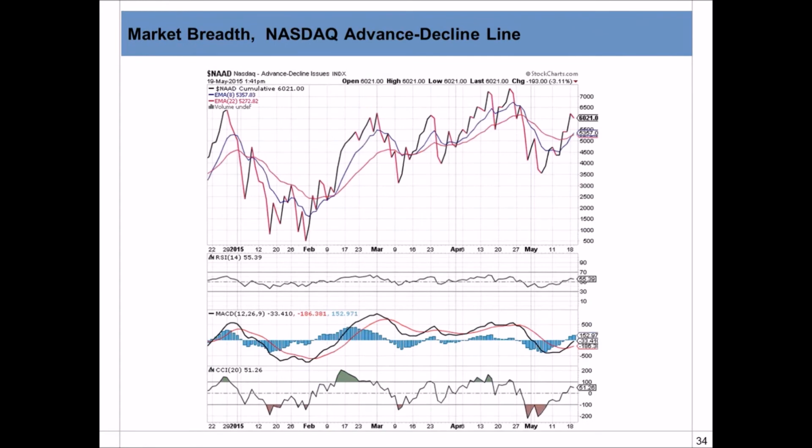Advance decline issues. This is a leading indicator, and there are very few true leading indicators out there. This is telling you the number, in the NASDAQ composite, of advancing stocks on that particular day minus the number of declining stocks on that particular day. So you take the advancers minus the decliners and you get a number. And then this one's cumulative, so it just keeps adding yesterday's advance decline number to the next day, to the next day, et cetera.